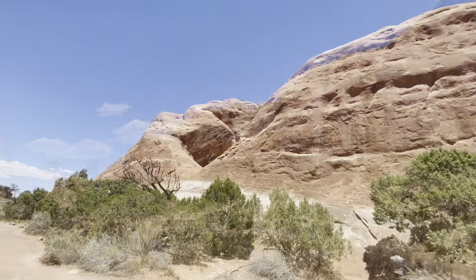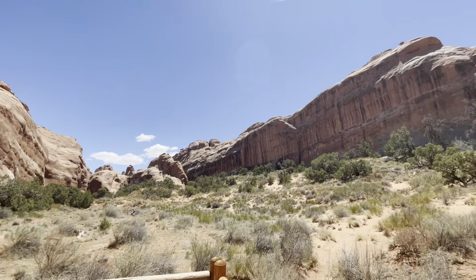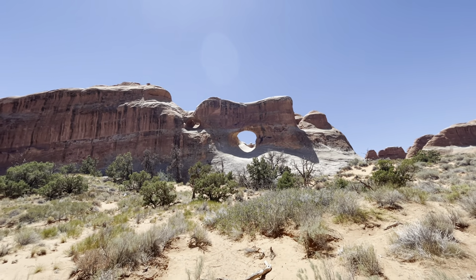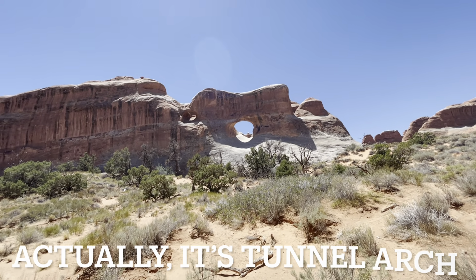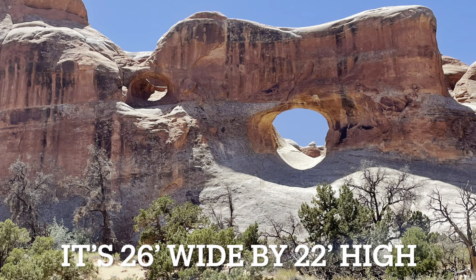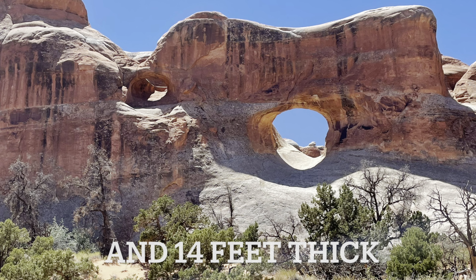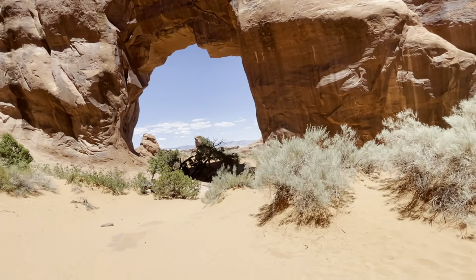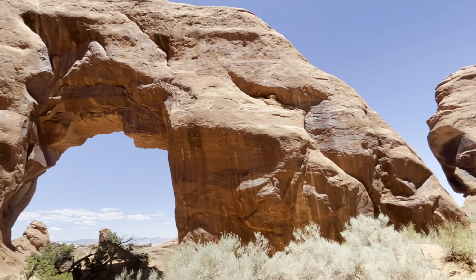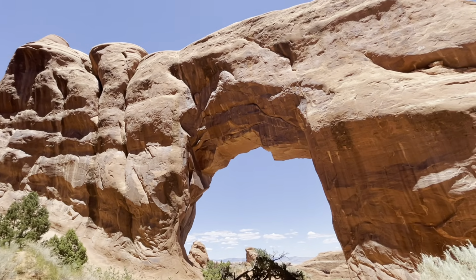All right, we're here in this valley. Makes a U shape. And here's what we're to see. This is called Pine Tree Arch. This is Pine Tree Arch. I had misnamed an earlier one. The earlier one was Tunnel Arch. This is Pine Tree. It's a pretty impressive arch there.